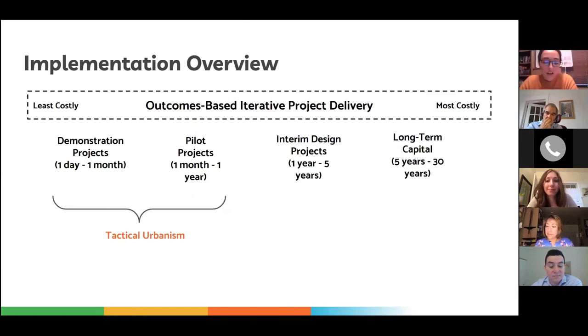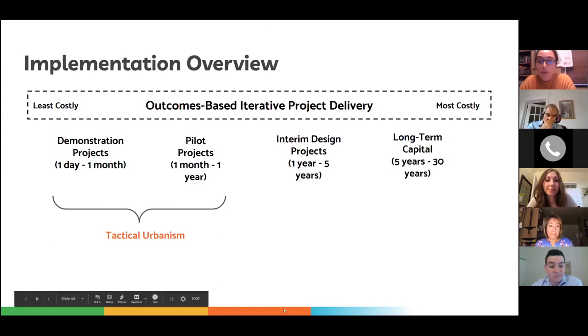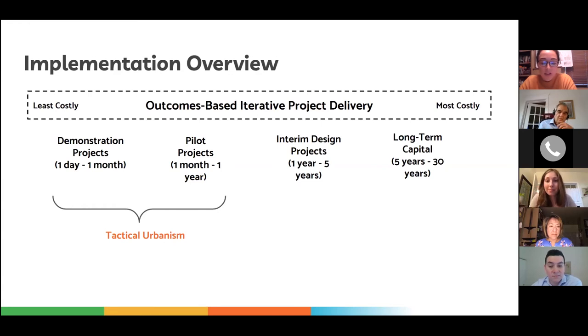So what strategies and programs will support the implementation of this concept plan? And what potential partnerships, phasing and funding, financing strategy will help support it? So we recognize that our sub-area concept designs require large investments that may not be immediately feasible. So we recommend an iterative project delivery model.